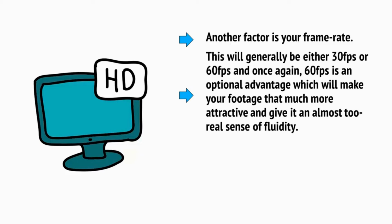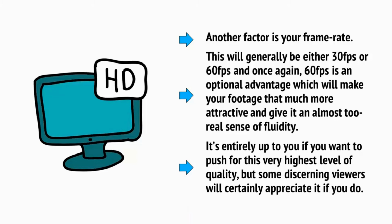Another option is your frame rate. Now, this will generally be either 30 frames per second or 60 frames per second. Once again, 60 frames per second is an optional advantage which will make your footage that much more attractive and give it an almost too real sense of fluidity. It's entirely up to you if you want to push for this very highest level of quality, but some discerning viewers will certainly appreciate it if you do.